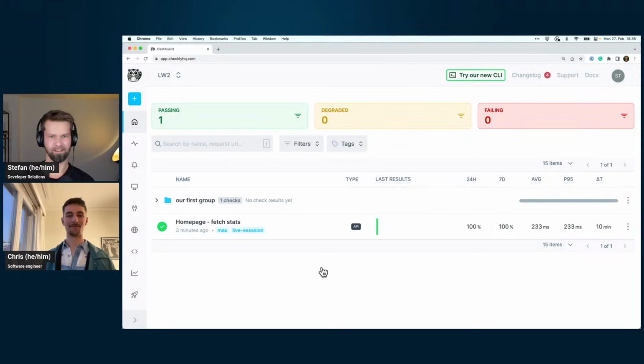Yeah, I totally see. But Chris, we are on the finish line already, right? But we are missing one of Checkly's core features. We now have an API check and a browser check running on a schedule, but they're not telling anyone when they're failing. How can I add some alerts over here?